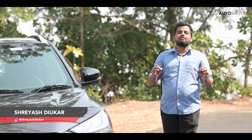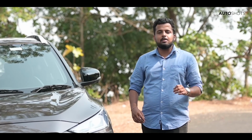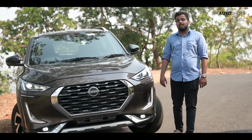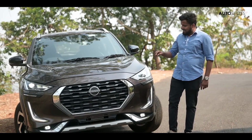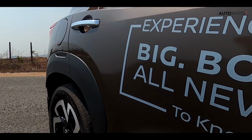Today on Auto Shots, we have a magnet, a sales magnet, a car that is make or break for the brand in India, the Nissan Magnite. 6 months of waiting period. It seems like Nissan's plan did work. So let's find out why this sub 4 meter SUV is getting so much attention.